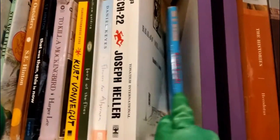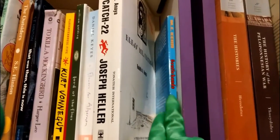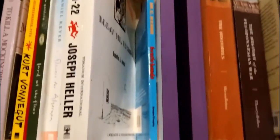It's actually a complex book, and I don't want to show the cover of it because the cover gives away the twist. But super good book.